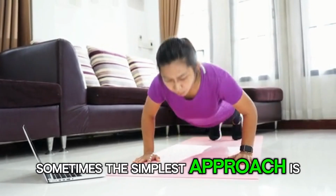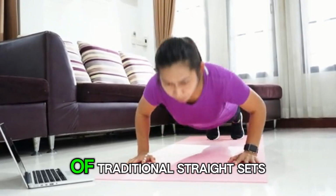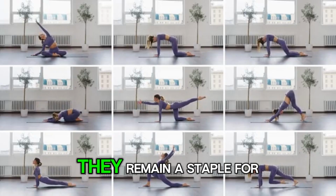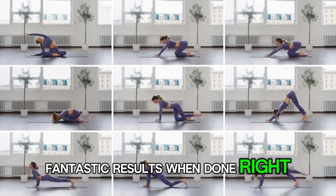Sometimes the simplest approach is the most effective. So don't overlook the power of traditional straight sets. They remain a staple for a reason and can yield fantastic results when done right.